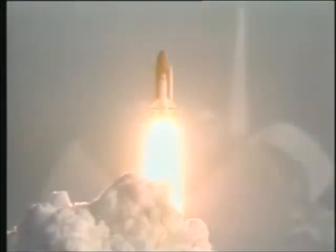First operational flight. 2 commercial communications satellites were hauled into orbit, one for satellite business systems and one for telesat.